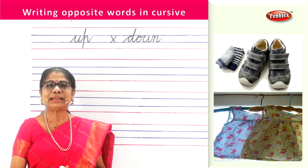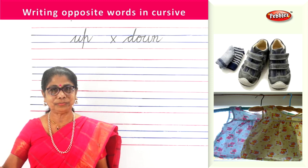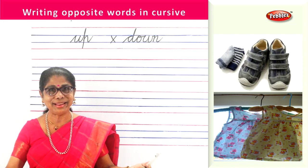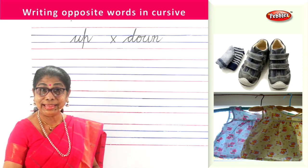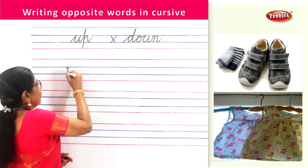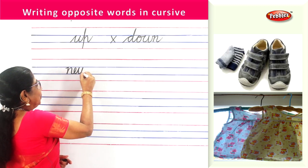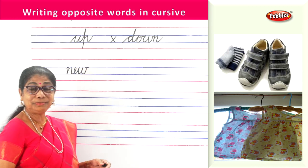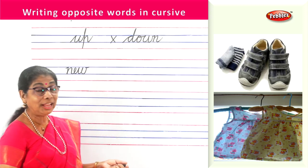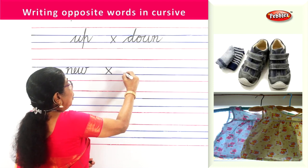So, mommy says, collect all your old shoes. Let's keep them outside. You're getting a new one. New, old. Let's write. New. N-E-W. New. Opposite. Old. O-L-D. Old. Opposite of new. Old.